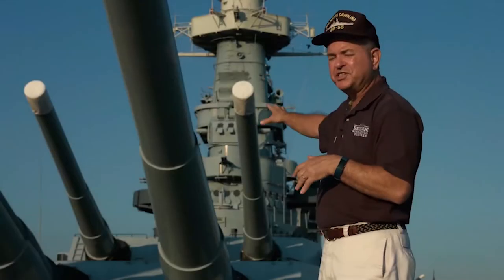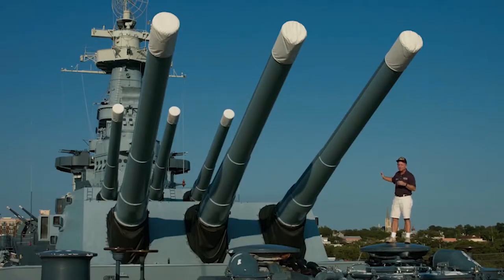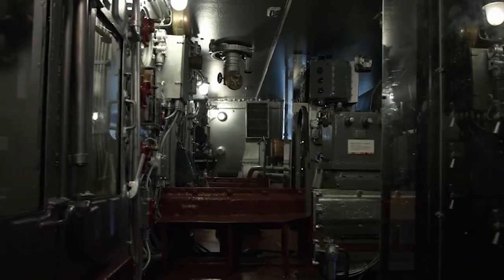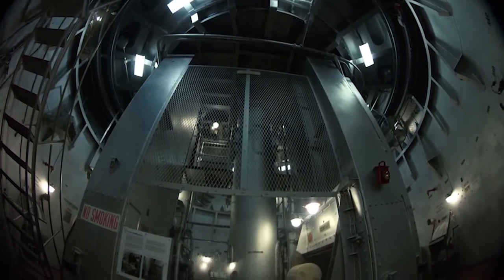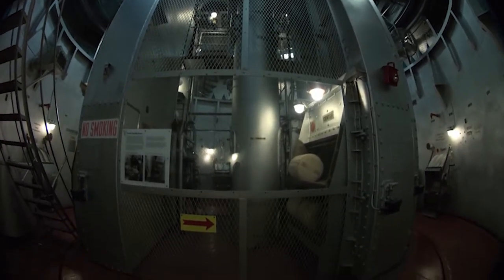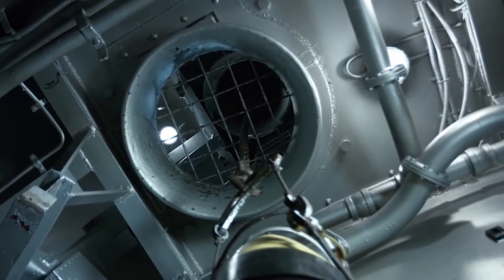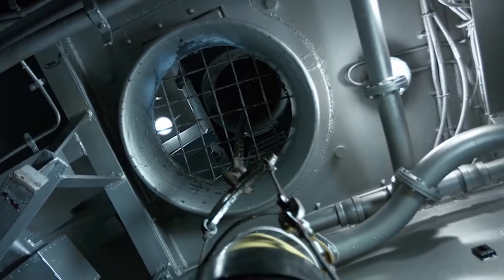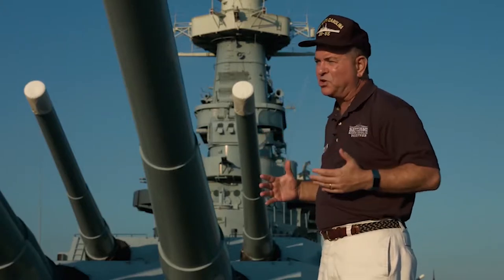47 men inside the gunhouse of that turret. It's kind of hard to believe because it's small. Now, this turret goes all the way down to the keel of the ship. That armored cylinder that the turret sits on is called a barbette. In the whole gun mount, there'd be 177 men. Which for three guns makes almost 600 guys, making up almost a third of the crew.